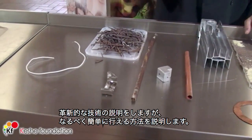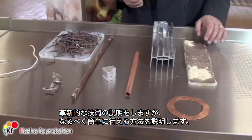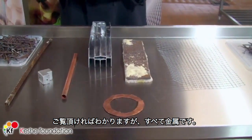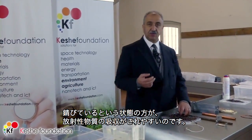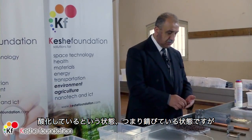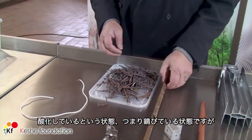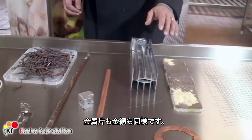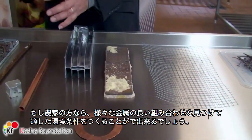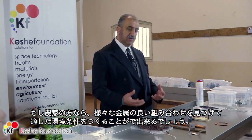How it's done, we explain this as a breakthrough technology, and we explain in detail how simply you can change the situation. Look for whatever metals you have, because the rustier the material is, the better results you're going to get in absorption. Because this is oxidated, which means it's literally metals which are rusted. Copper you cannot rust, but you can find different conditions with it. The same with the metals, with the mesh. If you find a good combination of materials, as farmers, you can use them very simply.